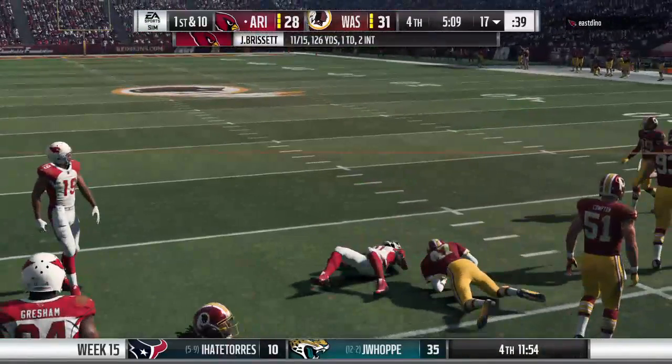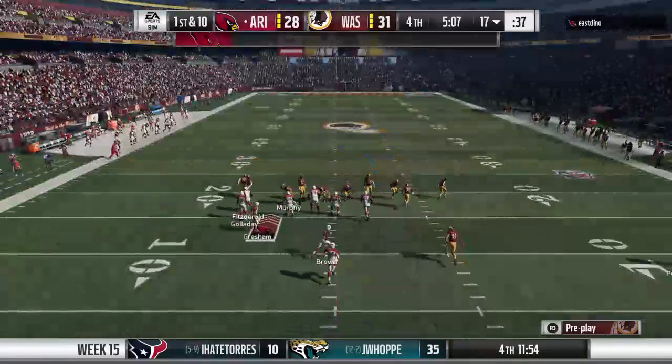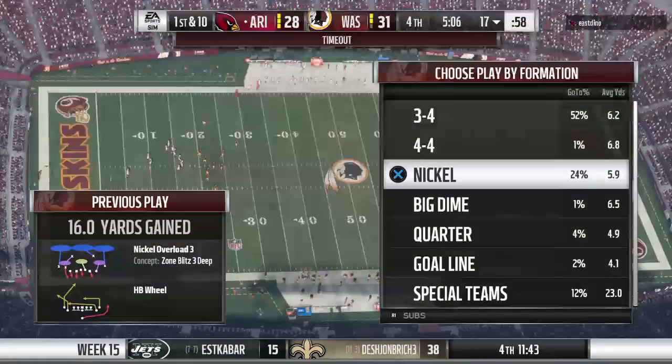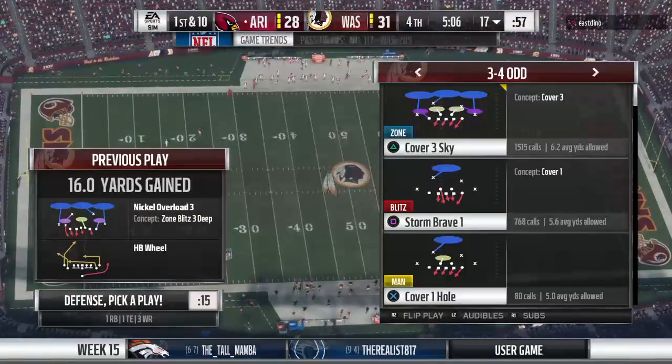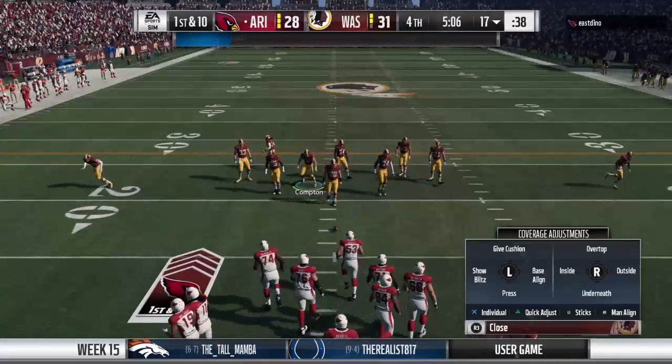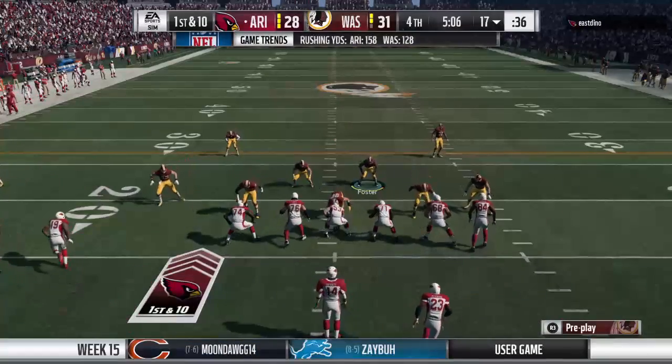Caught on the left side, Fitzgerald. It's a pickup of 16 there, and it'll lead to a new set of downs. And now we're going to get a timeout called by the Redskin defense. It's just their first. They'll be down to 2 remaining as we step aside here in the fourth quarter.